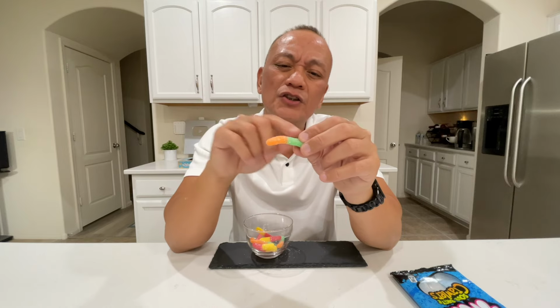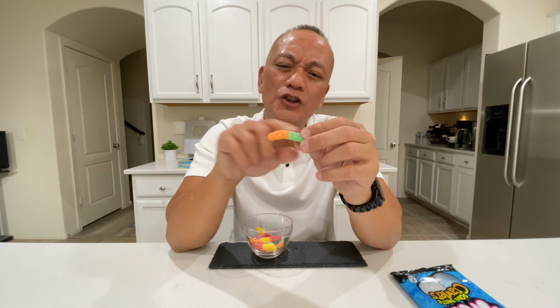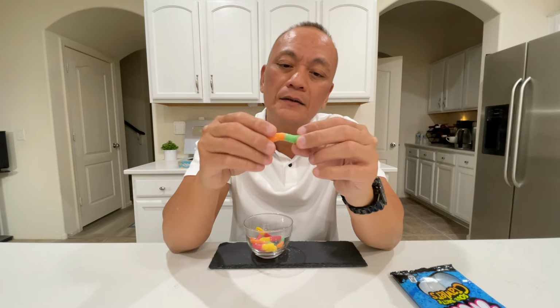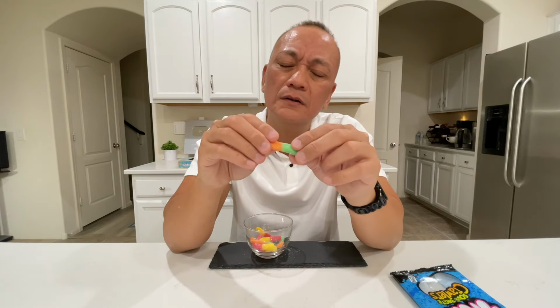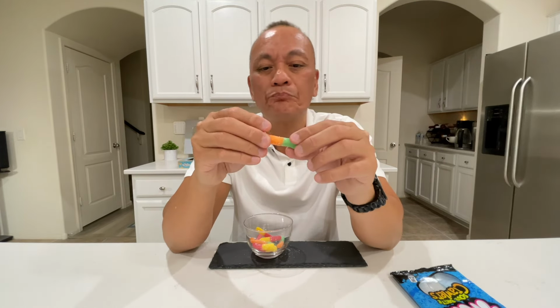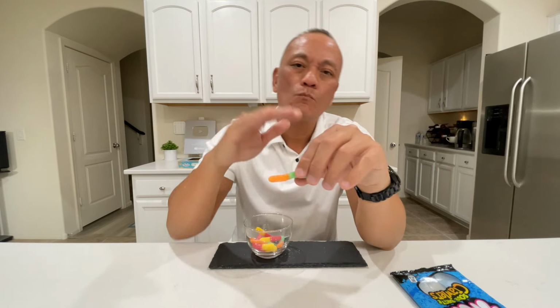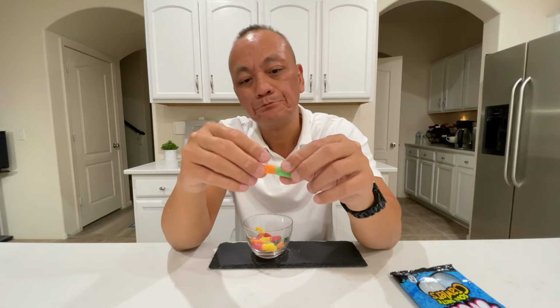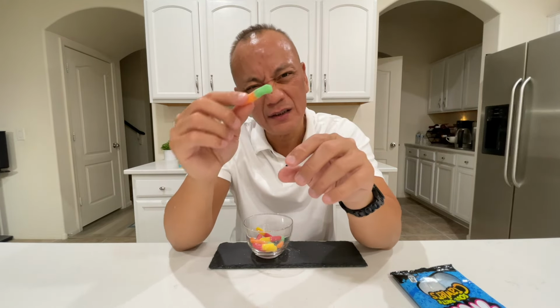Why? Because each worm is sugar coated on the outside, so you get that extra sugar. And the gummy candy itself is also sweet. So you're getting that double layer of sweetness. So the sugar level is gonna be a little bit above medium. So if you don't like sugary candies, you probably wanna skip these.